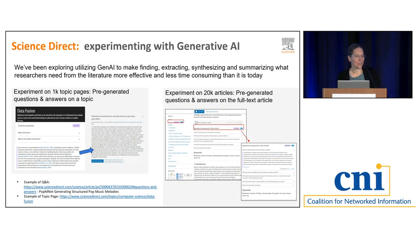What are we doing with ScienceDirect? This is the next project that we're working on: how to bring GenAI into full text search and discovery. And I want to share two mini experiments that are happening within ScienceDirect right now. These are live and in production, but they're hard to find because we've purposely buried them in the tool, since they're not really ready for prime time.